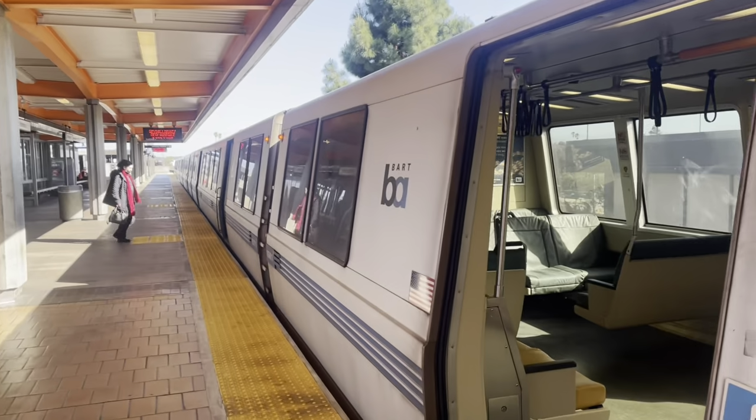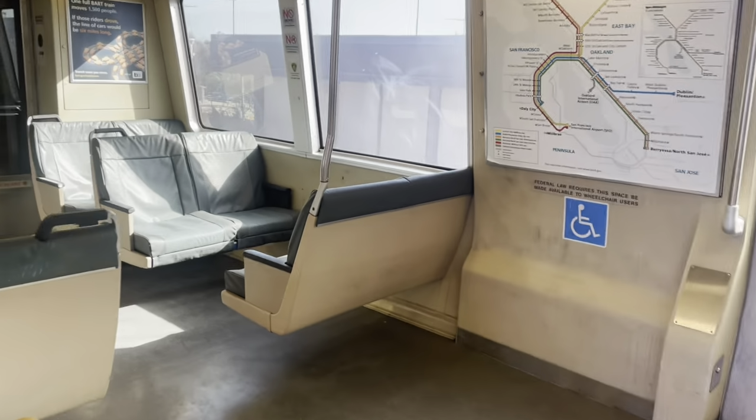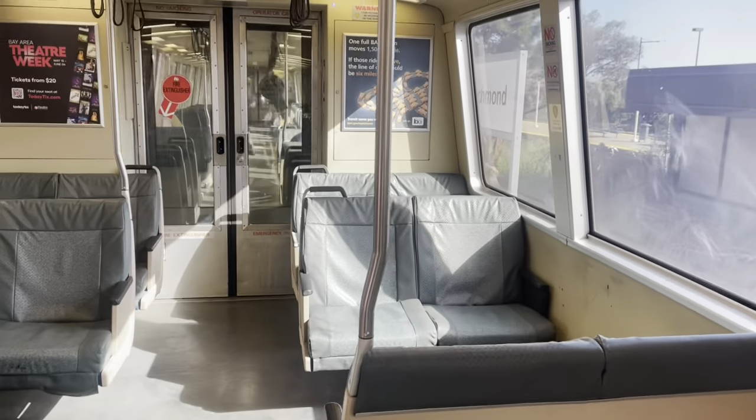The train we're getting on is an old train, part of the legacy fleet. I'll talk more about it towards the end of the video.